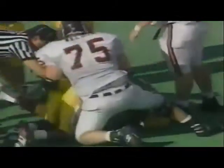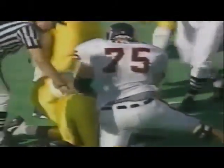Fumbled snap. That ball's still loose. And it's Oregon's ball. They force second turnover of the day. Actually didn't force it. Bad center quarterback exchange. And I think it was Eric Edwards that came away with a loose pigskin. Young redshirt freshman out of Pasco, Washington.